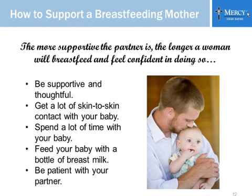How to support a breastfeeding mother. The more supportive a partner is, the longer a woman will breastfeed and feel confident in doing so. You need to encourage your partner through good times and through rough times. Your support means the world.